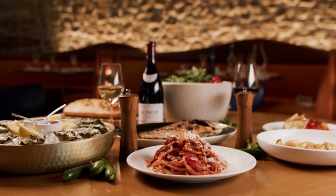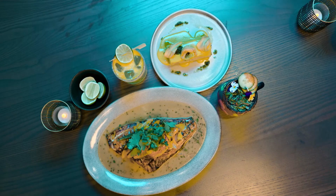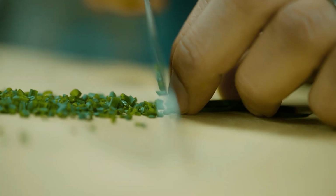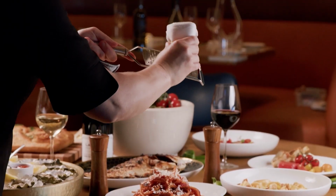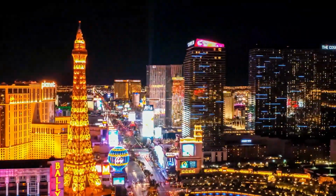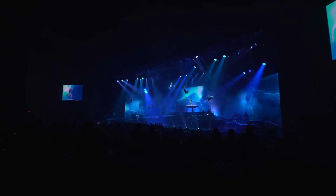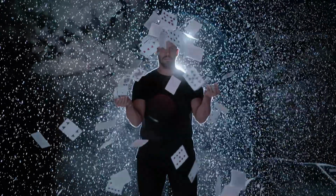Vegas is famous for its culinary offerings. And here at Resorts World Las Vegas, the tradition continues. With more than 40 culinary experiences to explore, the word here is options. When the sun goes down and the strip lights up, you can't forget what Vegas is known for: nightlife, world-class entertainment, and gaming.